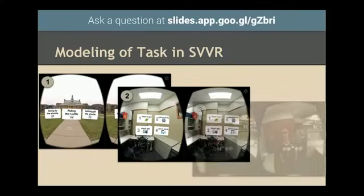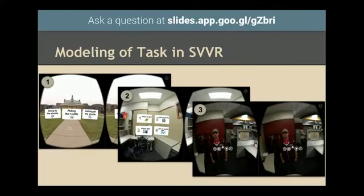And then finally, once we've selected a video, so I think that we've selected number 1, which is where to go, we have the guide come in and then begin working through the task. So the participant then sees the task with the first-person view and follows along.